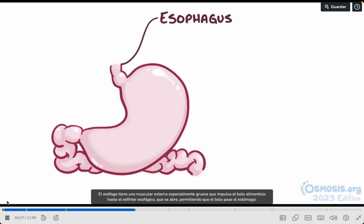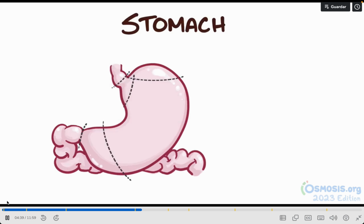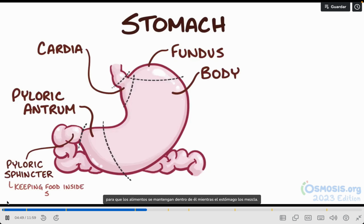Now, the esophagus has a particularly thick muscularis externa that propels the bolus of food down to the esophageal sphincter, which opens, allowing the bolus to pass into the stomach. In the stomach, there are 4 regions: the cardia, the fundus, the body, and the pyloric antrum. There's also a pyloric sphincter, or valve, at the end of the stomach, which closes while eating, keeping food inside for the stomach to churn over and over again.